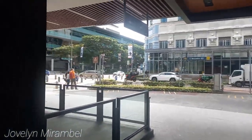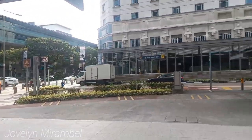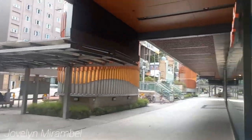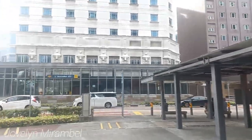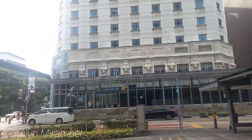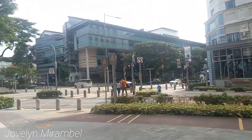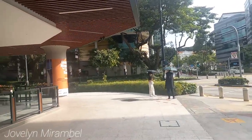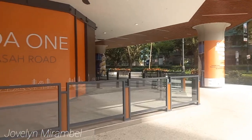Look at this outside here, it's so beautiful, right? Let's go back here. And this is near to Lincoln MRT, over there, Lincoln Street MRT. And this is Lincoln Exit B. Next to it is Singapore Management University.